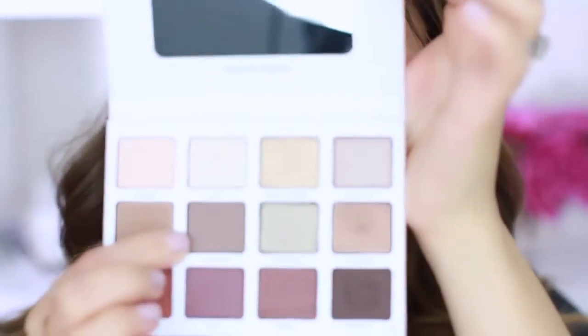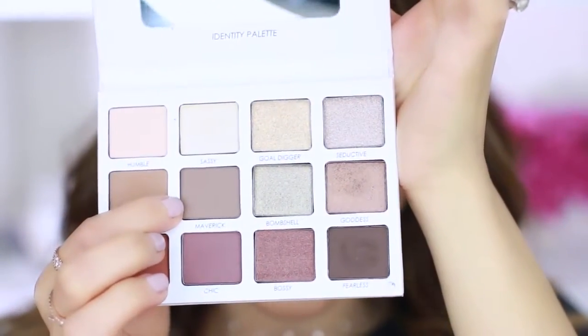I think the first color that I'm going to go in with today is Maverick, which is this beautiful gray color. I think it's going to be great for the transitional color on the crease.